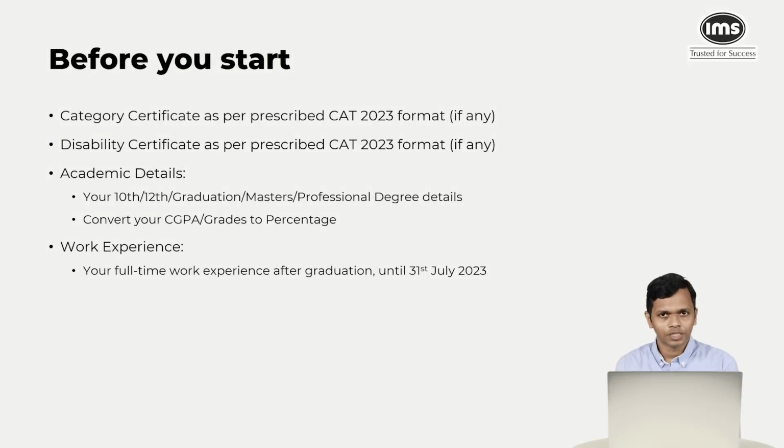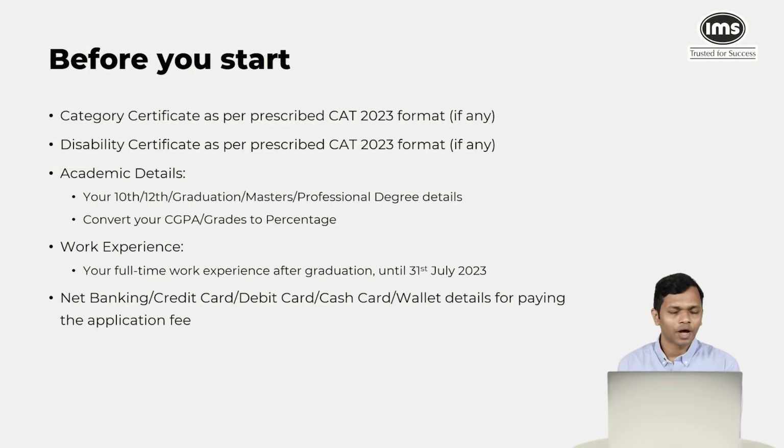If you have any work experience, while you are entering it, you only have to enter full-time paid work experience after graduation, and you have to calculate this as on 31st July 23. And finally, you will also need to have either a credit card or a debit card or your net banking details before you start filling the form, because you will have to make the payment at the end of it. So let's now get started with the actual form filling.